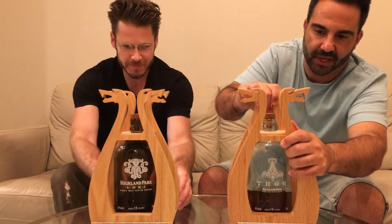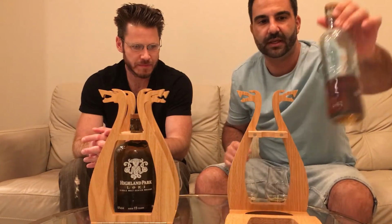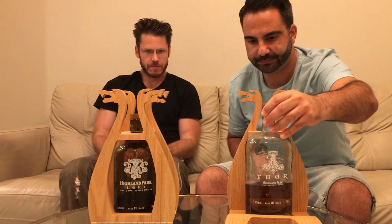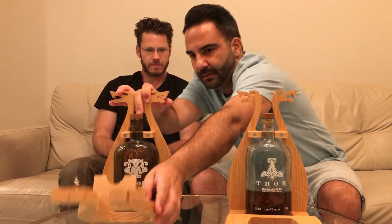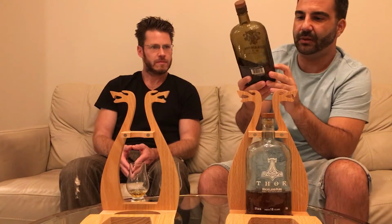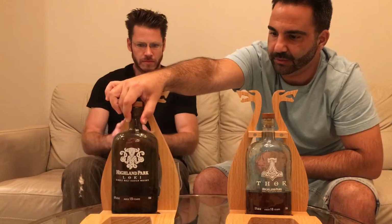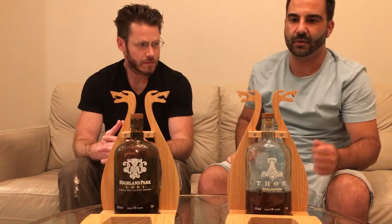They both come in these beautiful Viking ship-looking kind of boxes. Yes, sir. And they open like this beautifully. This one, the Loki, is bottled at 52.1% ABV. And the Loki's bottled at 48.7% ABV. So really, really cool packaging. But the more important part is, how is the whiskey?